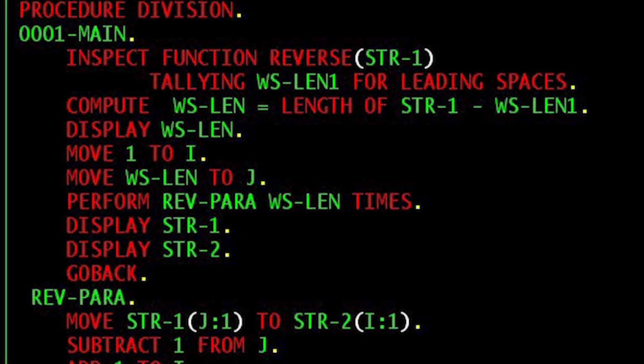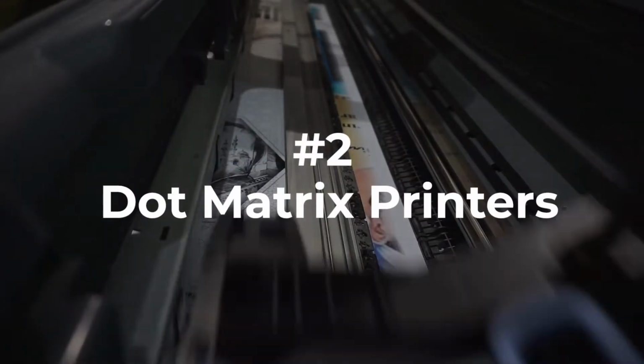If you want to know more about COBOL, you might want to read what COBOL is and why it is in demand. 2. Dot matrix printers.